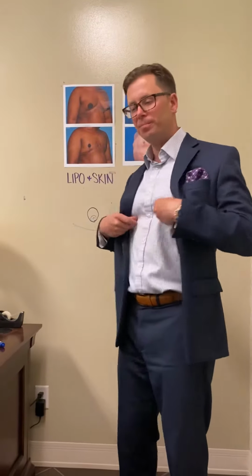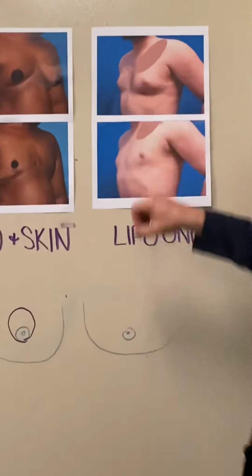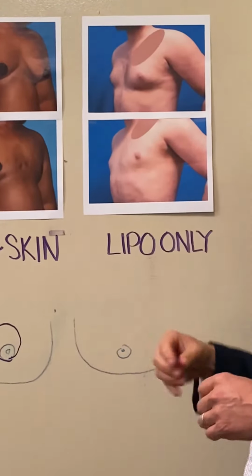Well, some people just have literally some fat excess, or oftentimes young guys will have a little breast tissue right under the nipple-areolar complex. It's not really obvious, but they just have projection. Maybe it's obvious under a tighter shirt, and that makes them uncomfortable, or maybe in a bathing suit. Just a little extra projection like that. That's just the easiest thing, because we can do a little liposuction right in that area.